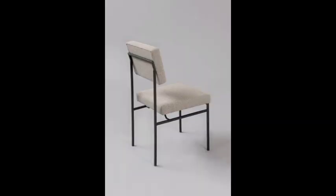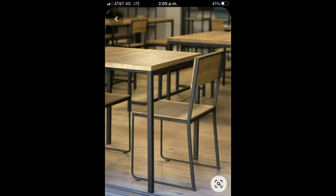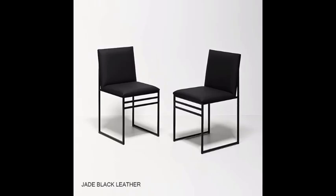To sit on a chair is to enjoy one of the most popular uses for furniture, because there are so many variations in design and construction. Selecting the perfect seat may be challenging.